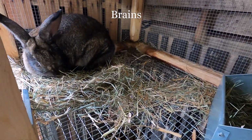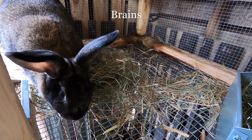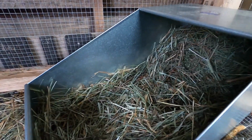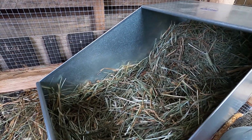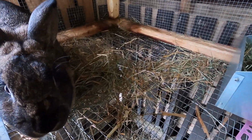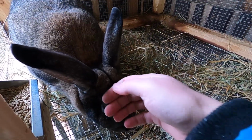Hey, Brains. Brains is going to be a first-time mom, probably Tuesday or Wednesday. Huh, sweetie? And she's been working on her nest box, too. Looks nice and cozy in there. That's a good girl. It looks really nice, Brains. You're doing a good job on that, aren't you?